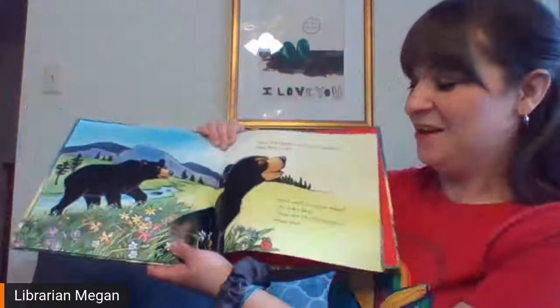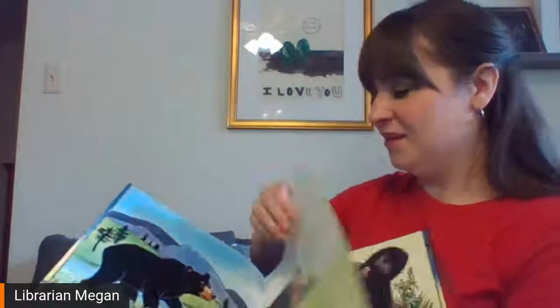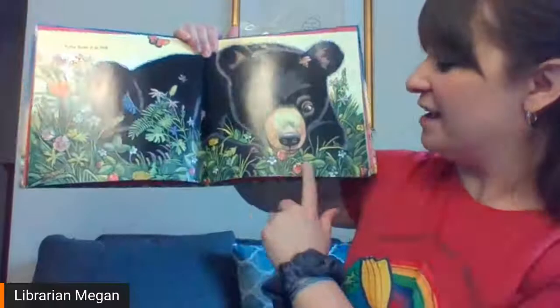Ooh, who likes strawberries? Raise your hand. Yeah, me too. Baby Bear sees red. So there's the red strawberries. Yum.